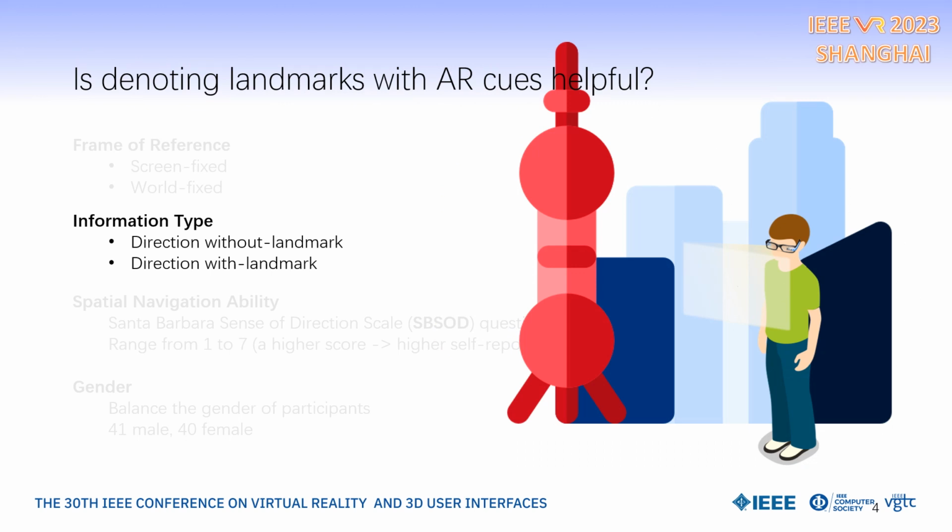Second, we consider whether denoting landmarks with AR cues is helpful. Current navigation systems communicate navigation information by displaying turning actions at decision points that refer to streets and distances. However, studies find in reality, when people provide directions to others, they often prefer landmarks and crucial decision points, and incorporating landmark cues into navigation systems in walking and driving has shown the benefit of improving spatial learning. So we compared directions without landmark information and directions with landmark information in our experiment.